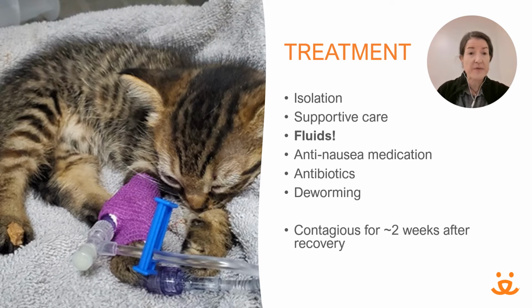Most important is going to be fluids. Because of that vomiting and that diarrhea, they can get profoundly dehydrated. They're nauseous, and so we can certainly treat that with anti-nausea medications.